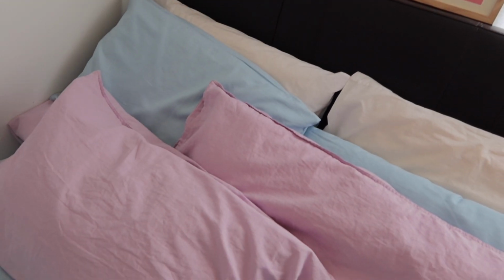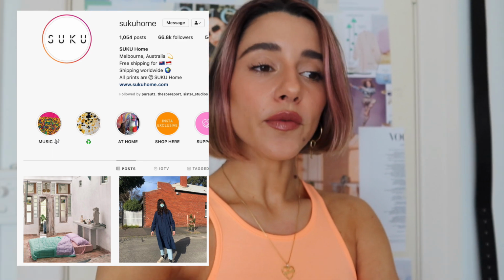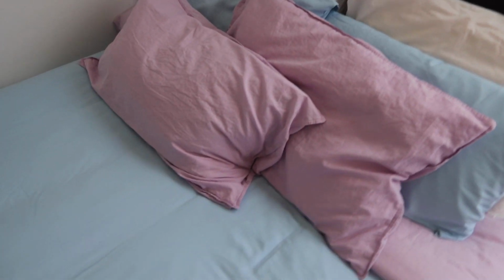So moving on to my bedding, my blue bedspread and pillow covers are from Suku Home. They're from here in Melbourne, and I love them. I adore them so much, and their stuff is incredible. They feel amazing on your skin. And then the purple pillowcase, they are from IKEA. Gotta love IKEA.